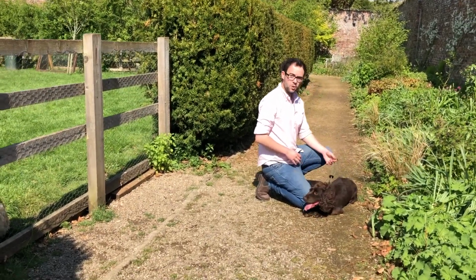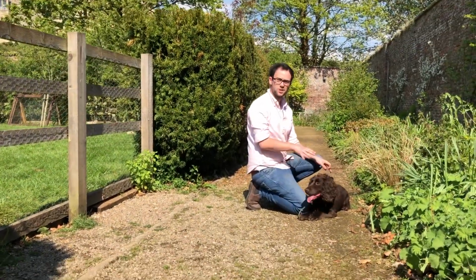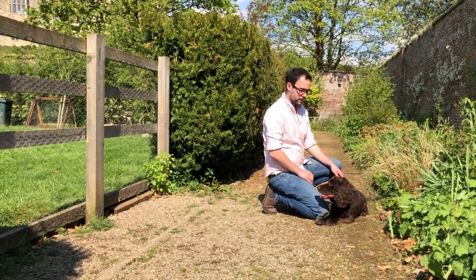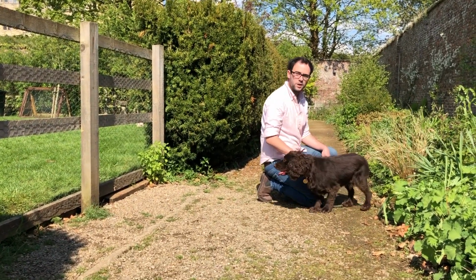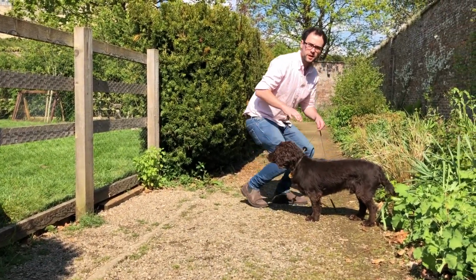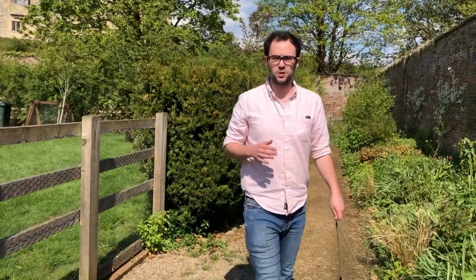You can see I'm not using loads of commands. I just use a little bit of touch to direct him into a calmer state, okay? And then a little bit of affection to reward a slightly calmer way of being. When you're starting off, don't overexpose them too much. Give them maybe 30 seconds, maybe a minute, just to get used to it and get them into that calm state of mind.